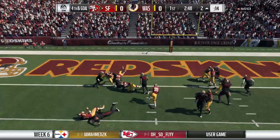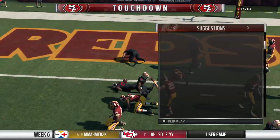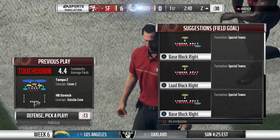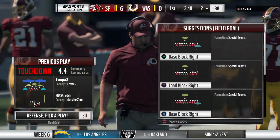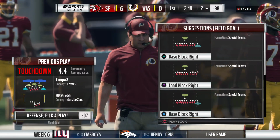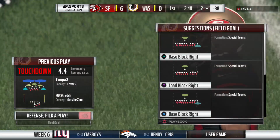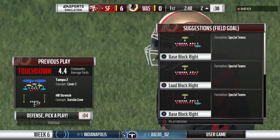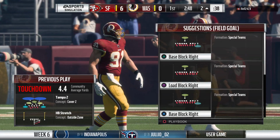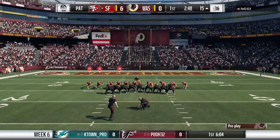They're going to run. It's McKinnon. And across the goal line into the end zone. Touchdown 49ers. Jerick McKinnon, his 6th touchdown of the season. And the 49ers drive right down the field and score on the opening drive. Robbie Gould on for the extra point.